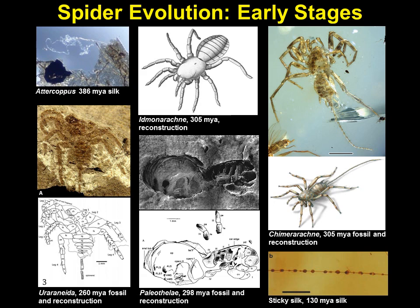The oldest fossil attributable to a living spider group is a mesothelae from the Upper Carboniferous, about 298 million years ago, called Paleothelae. Like living spiders in this group, it has a segmented abdomen and well-developed spinnerets with silk spigots, but lacks a flagellum. The relative ages of Chimerarachne and Paleothelae mean that tailed spider relatives coexisted with primitive spiders for at least 200 million years.